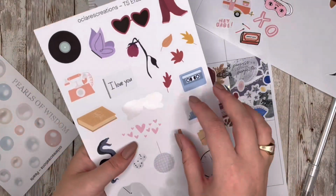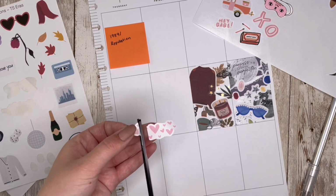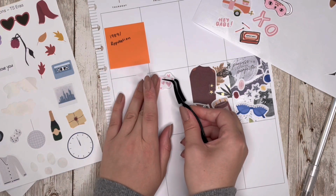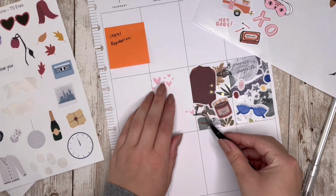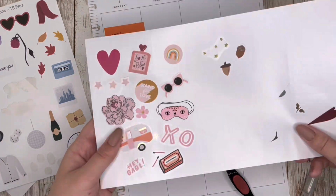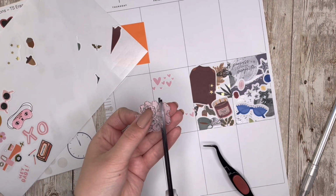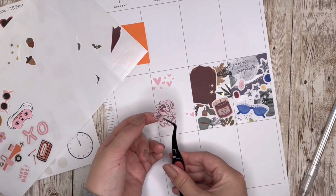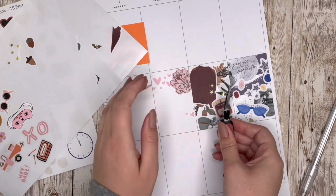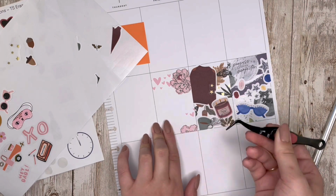I think I'm going to start with the hearts off of this sticker sheet as a nice little background element. I'm going to cut them so that they line up with the box. Add some hearts in as a background. Okay, and now that those are in place, I want to start with my bigger stickers. I pulled this flower from a Maggie Holmes sticker book. I'm going to cut that down. I feel like most of the stickers are going to get a cut edge just so they line up with the confines of the box. So I'll do that. And then this little bit will go over here.